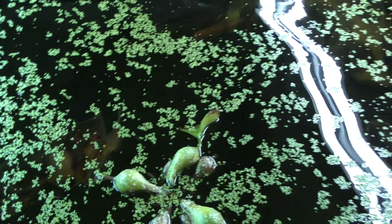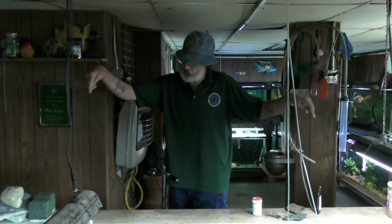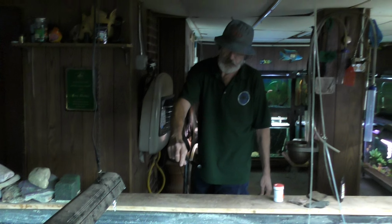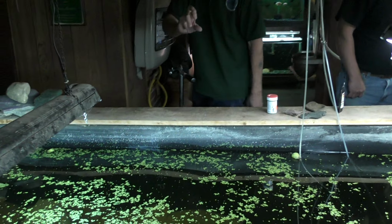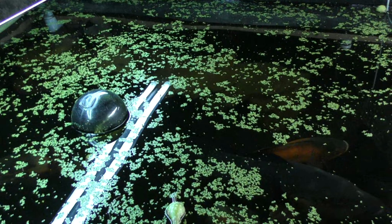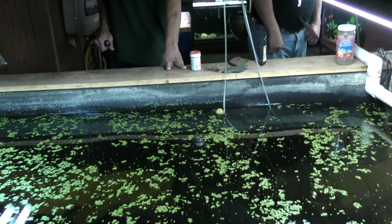Man, this is so cool. How did you build this pond? 4x4s. I drove through the corners, put 3/4 rebar. Then I used 1-inch styrofoam, 3/8 plywood, and the rubber liner. Underneath is 2 inches of styrofoam so that the cold doesn't come up through it. I have two 300-watt heaters in there just to stabilize it. It keeps it a constant 82 degrees.